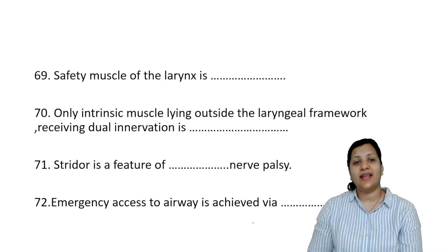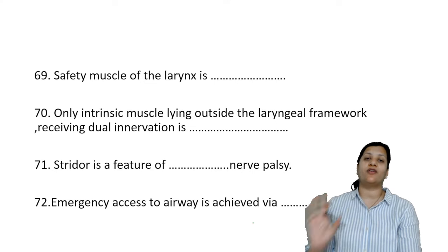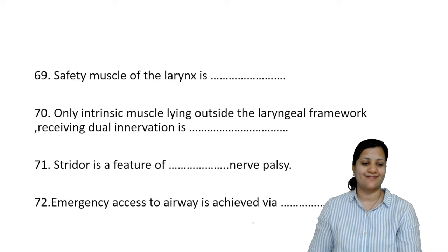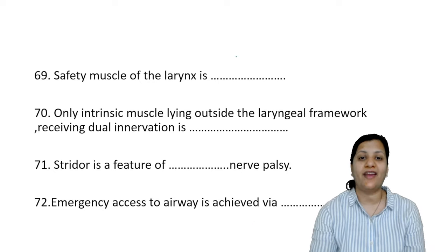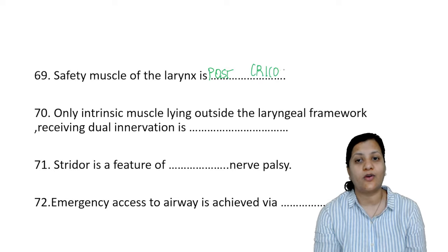Okay, now the next question, what is the safety muscle of the larynx? The most important question, which is the only abductor of the vocal cord? Yes, very good. The safety muscle of the larynx is posterior cricoarytenoid. The safety muscle is your posterior cricoarytenoid.